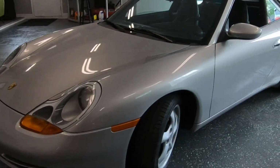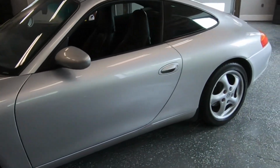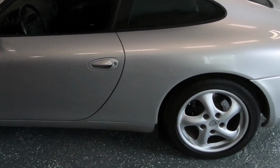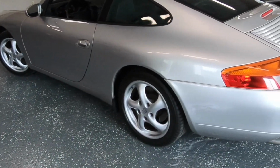This one is a 6-speed manual transaxle. It is a coupe, rear-wheel drive since it's a Carrera 2. Being an early 996, it has the dual-row IMS.